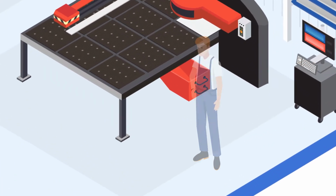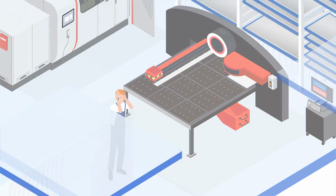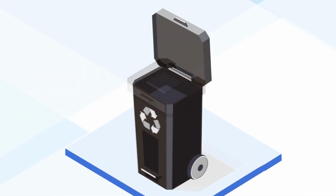It's both time and labor intensive. And there's no efficient way to save material either.